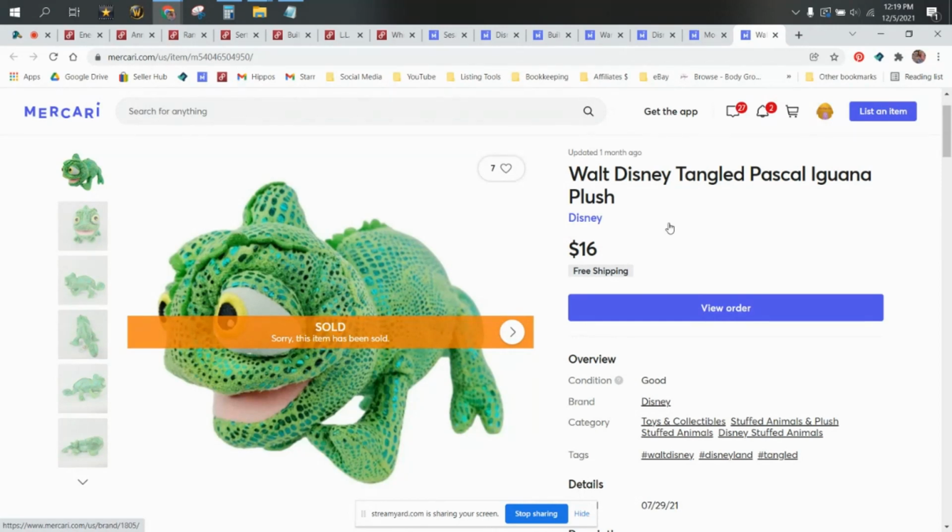Our Poshmark is doing about the same as always, but our Mercari has really picked up. We sold 28 items on Mercari in November and 12 in October. That's up from like 2 or 3 here and there. So our Mercari is really picking up. We're selling a lot more over there. I think it's because I'm a lot more active on the Mercari app.